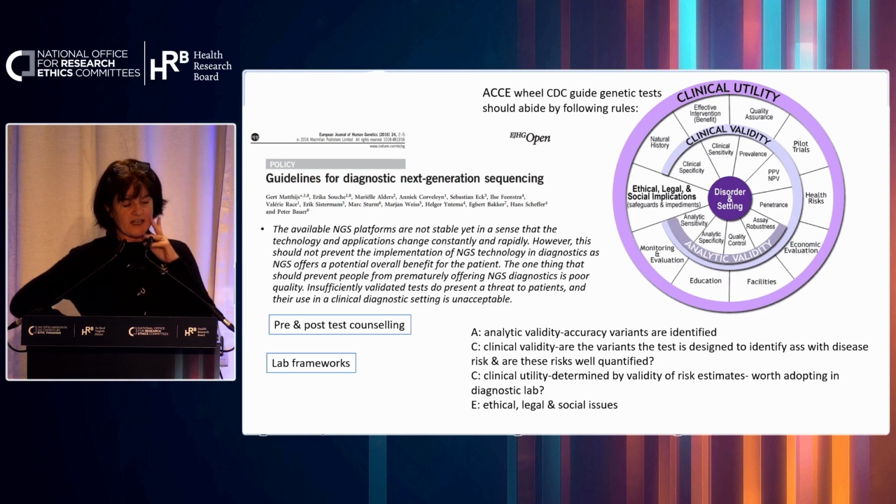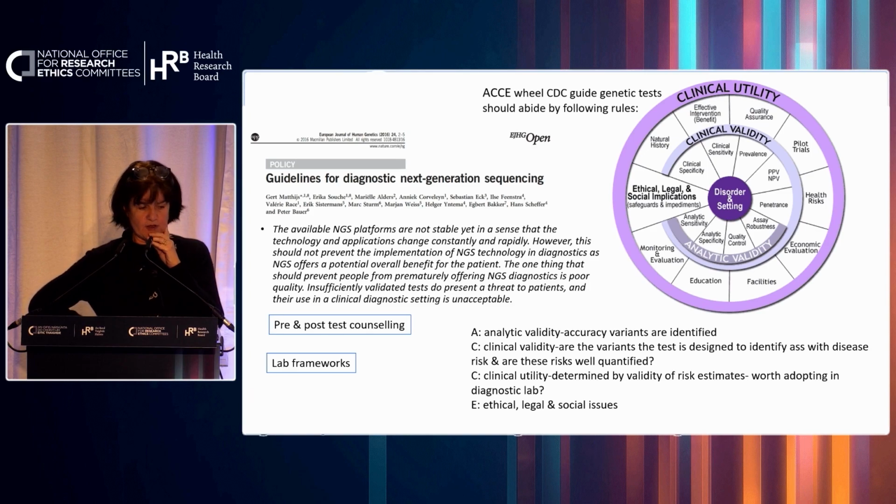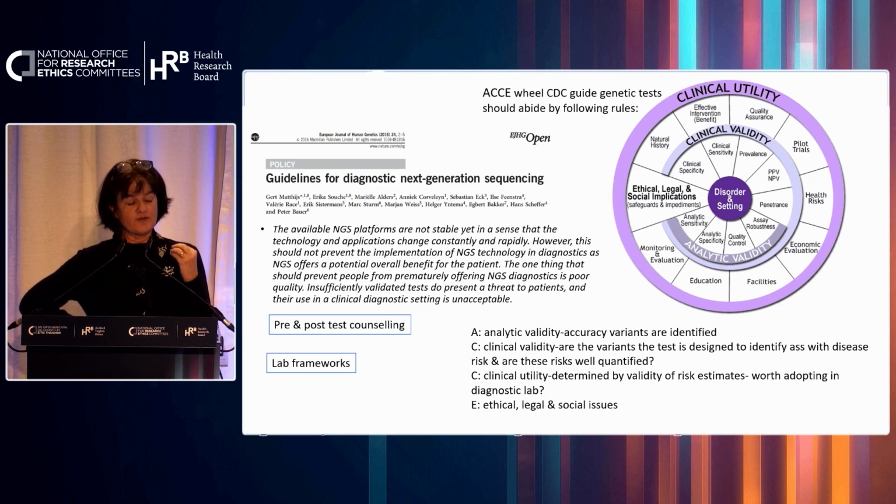So on the left there is a publication from the European Society of Human Genetics about guidelines for diagnostic next-generation sequencing. So you can imagine moving from research next-generation sequencing, it was even less robust for this. Essentially, they state that the platforms aren't yet stable, which means you're going to get some errors. You have to be well aware of that, but it's still worth bringing into the diagnostic setting. But be well aware that there are risks when you're bringing in new technology. The other thing is with genetic tests, you're meant to do pre- and post-test counselling. That's mentioned in this paper, and it does talk about lab frameworks.